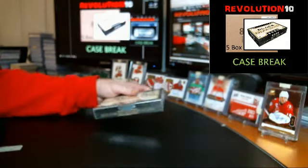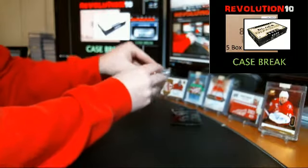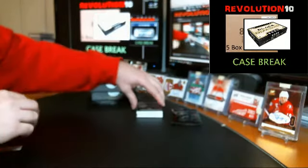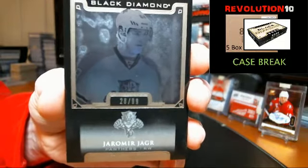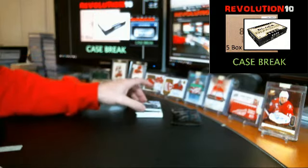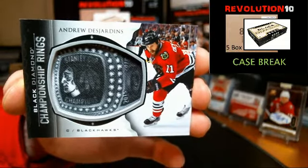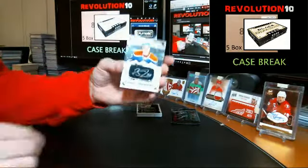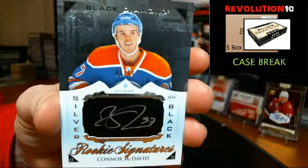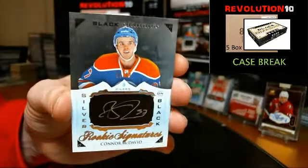Box three. Got a black base, numbered to 99, going to the Florida Panthers, Jaromir Jagr. Championship rings going to the Blackhawks, Andrew Desjardins. We got a nice case here, guys. Silver on black rookie signatures going to the Edmonton Oilers, Connor McDavid. That's numbered 88 of 99. What a case.